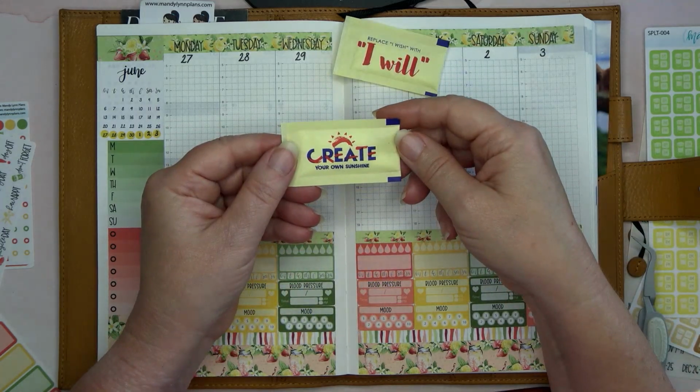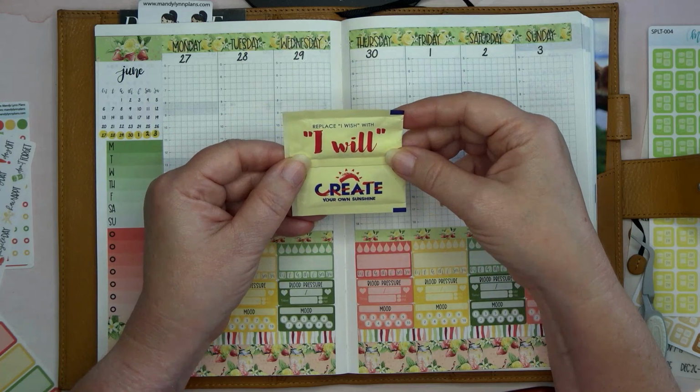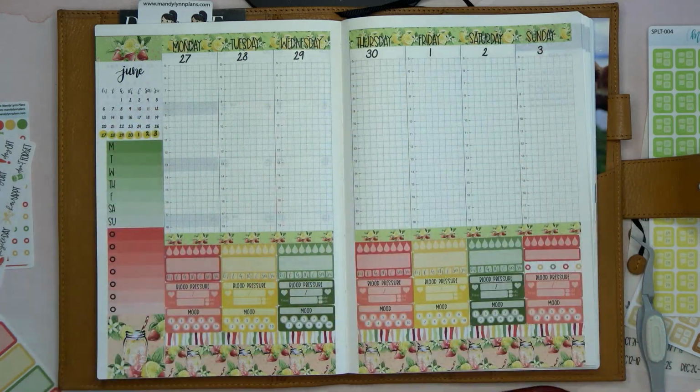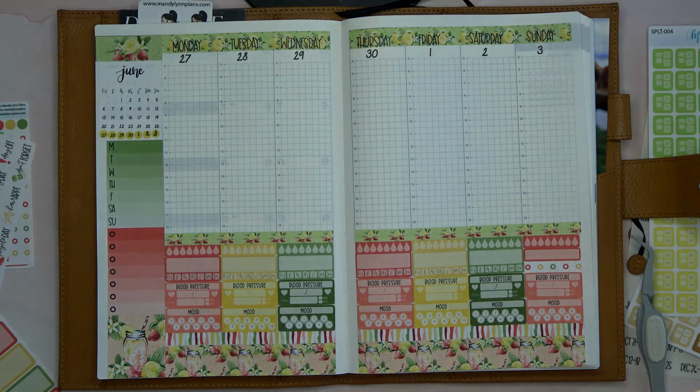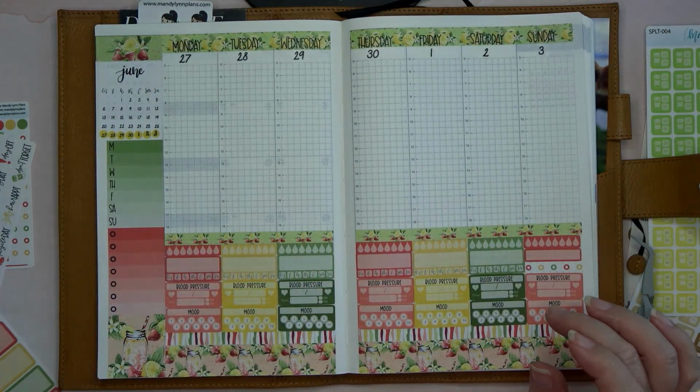And then this one says, create your own sunshine. And I thought, you know what? Those are the 2 things I need to do this week. So I didn't use them, so I can keep them. I'm going to keep the packages as motivation because I need it.